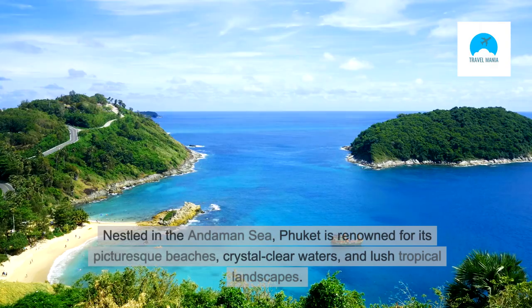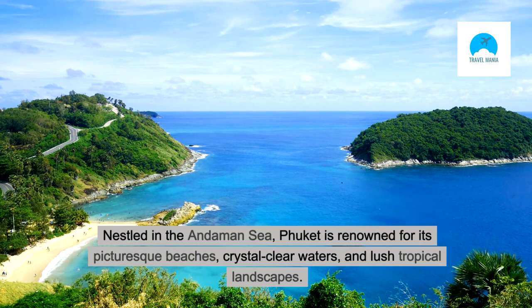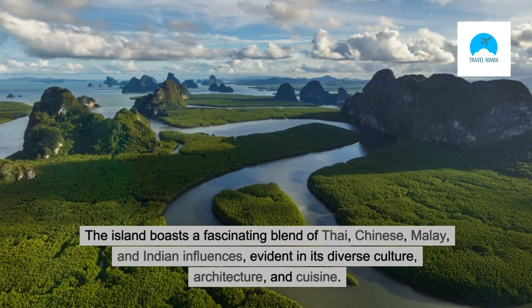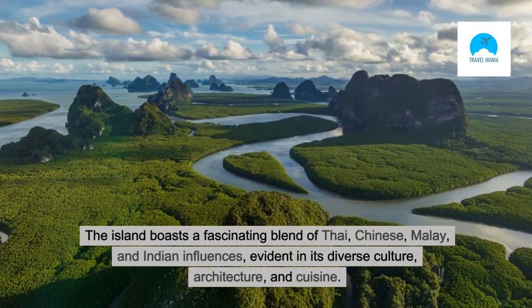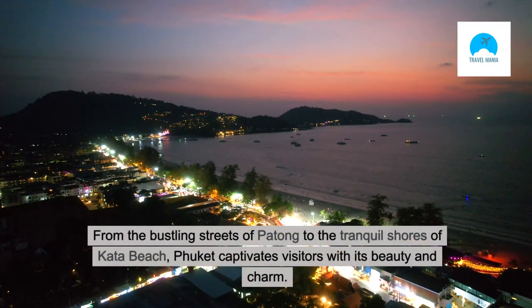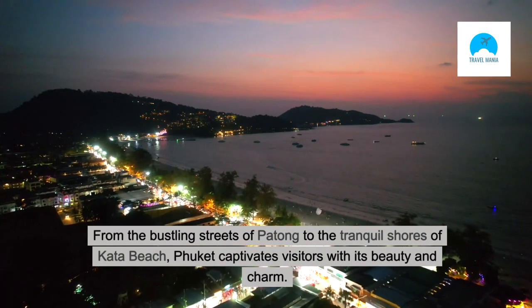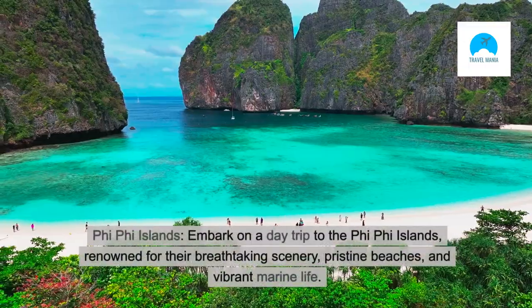gems. Nestled in the Andaman Sea, Phuket is renowned for its picturesque beaches, crystal-clear waters, and lush tropical landscapes. The island boasts a fascinating blend of Thai, Chinese, Malay, and Indian influences, evident in its diverse culture, architecture, and cuisine. From the bustling streets of Patong to the tranquil shores of Kata Beach, Phuket captivates visitors with its beauty and charm. Top attractions in Phuket: Phi Phi Islands.